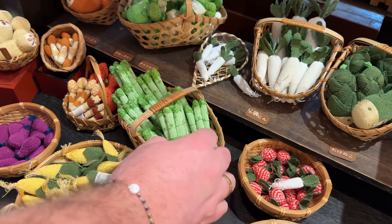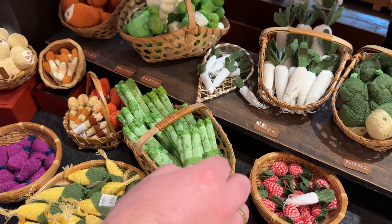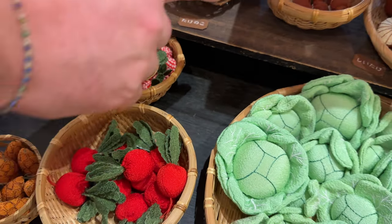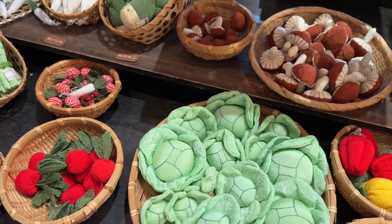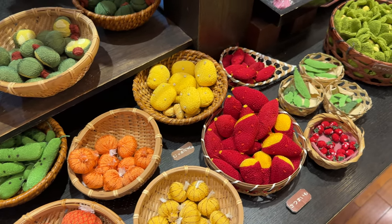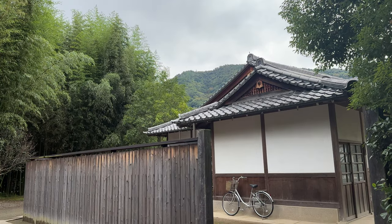Look at all the little foods. Little asparagus. I take a video of everything that I'm not going to buy, but I want to buy. Little mushrooms. If I was a millionaire, I would buy all of these. The tiniest carrots. But just like the vibes of the town was really, really calming and serene and super lush.